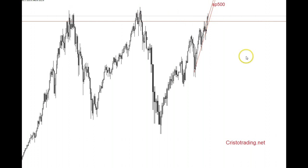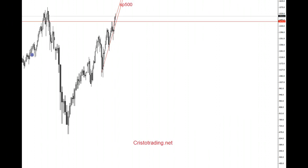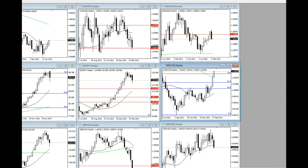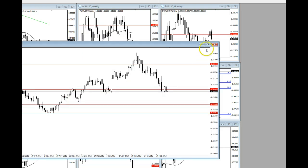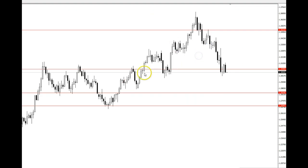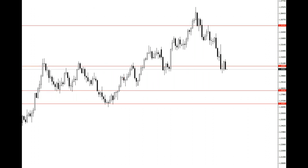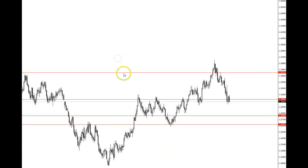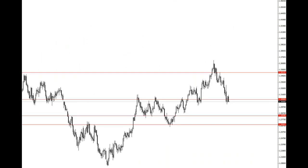So all right, let's go back now and kind of look at the forex market in here and see where we are. Let's start by looking at the euro dollar, and let me see if I can get a clean chart in here really quickly. And all right, just gonna move this out of the way here. And okay, so we are on the daily charts.